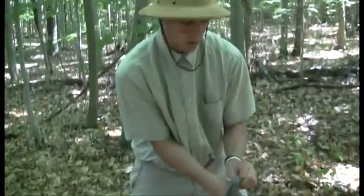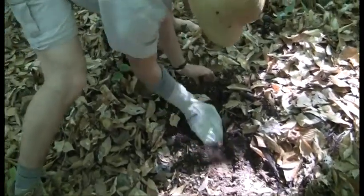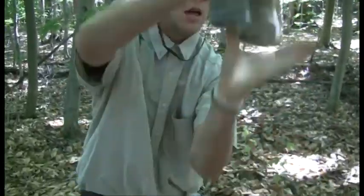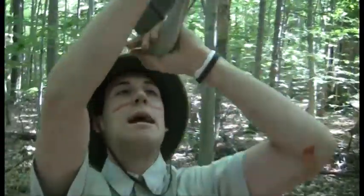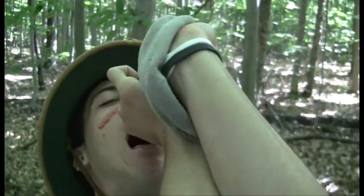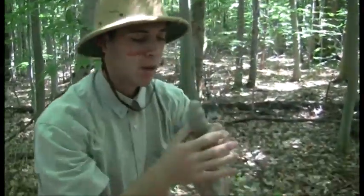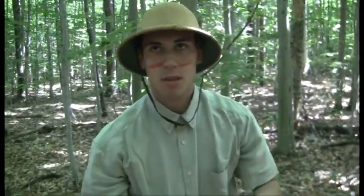There. Take your sock off. Gently put it on your hand. Grab the soil. There, once you have a bit of soil, wrap it around, take it back, and you squeeze as hard as you can to get that water out. So refreshing. God.